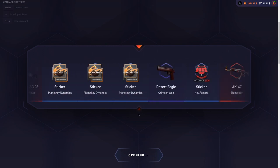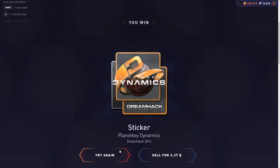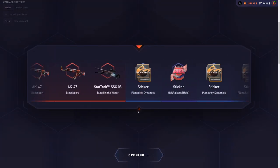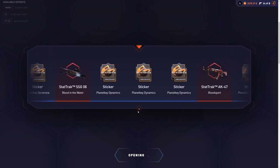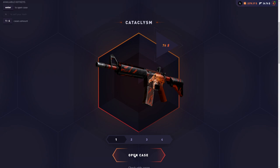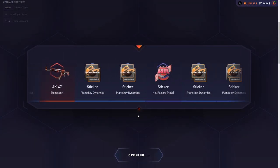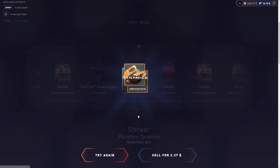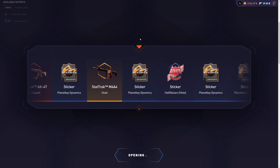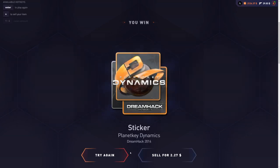Let's hope that the second one can bring us something better. It's probably gonna be the sticker. Yeah. We're gonna see that sticker a lot today. 60% chance on that sticker. It's a little bit too much in my opinion, but hey, that leaves the better percentages for the good stuff, so I can't complain. Here we go. 3 cases, still haven't gotten anything good. This one, nothing. Okay, so we're down $300, still haven't gotten anything, or $20 back. So we need to see something good soon.